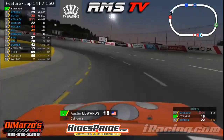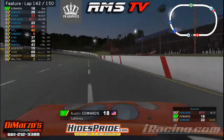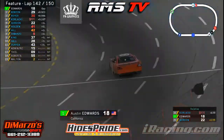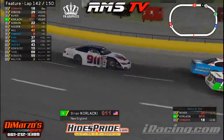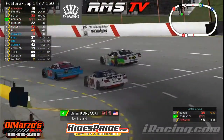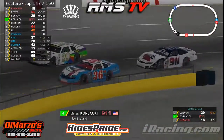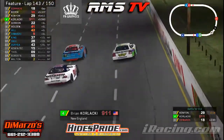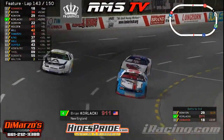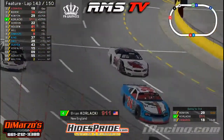Korlacki, he's showing in blue, but he's at the tail end of the lead lap. Only 4 cars on the lead lap at this point. And he's there, and Korlacki's right there. Korlacki battling with Royer and Gordon there. Well, I should say Royer, Kenyon, and Korlacki are the 3 that are battling right there.